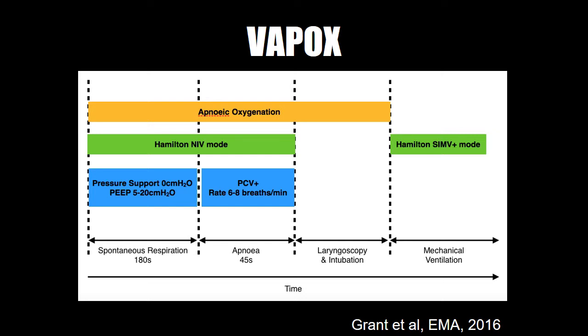The problem with that is that you're having to deliver inspiratory pressure. Now, CPAP is generally considered better than NIV to overcome the shunt in these patients. The reason being is that what you're trying to avoid is insufflation of gas into the stomach, and therefore increasing the risk of regurgitation during the RSI.